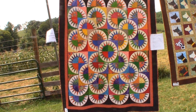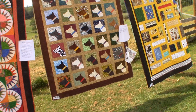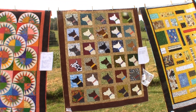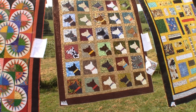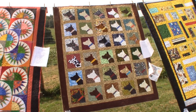Next to it is a Quilts of Valor quilt for soldiers who have either had a dog that helped them get through the battle or met a dog overseas that helped them. I thought that was a lovely, lovely story. Isn't that nice? What a nice job of love for Quilts of Valor.